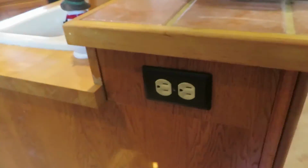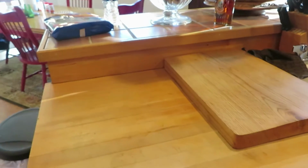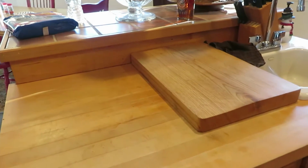And I also have electrical on both ends, which I love because I can put my pressure cooker, my slow cookers up here, whatever, and just have my dinner sitting up here when I do my slow cooker dinners.